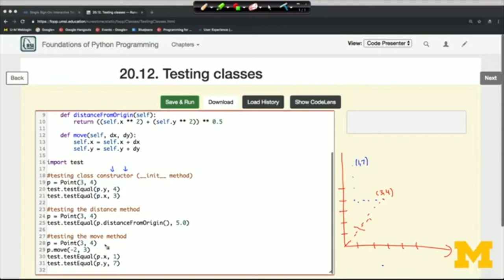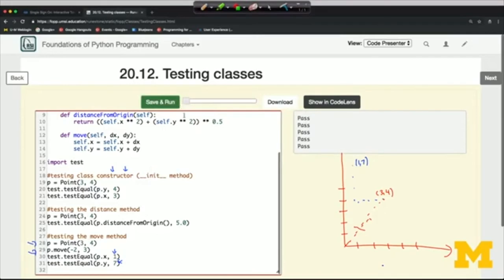So in my test, I'm checking. So first I create the point, then I move it, and then I see if it has correctly been moved. If my move method is correctly implemented, the x value should be 1 and the y value should be 7. So in this case, we'll run our tests and we'll find out whether it's all correctly implemented. It is correctly implemented. If I had made some change or if some of these methods weren't defined yet, then I would fail some of the tests.